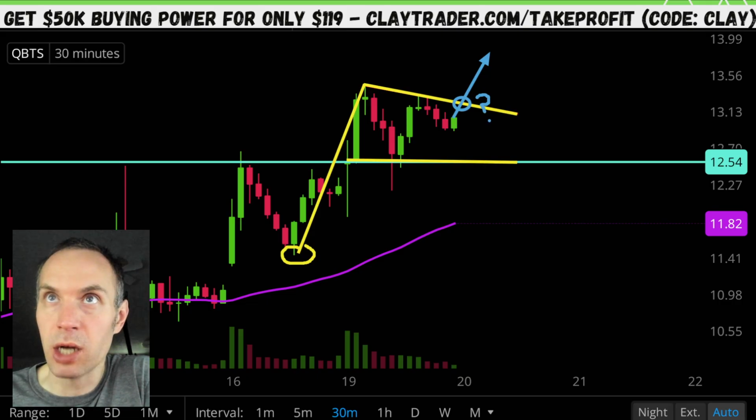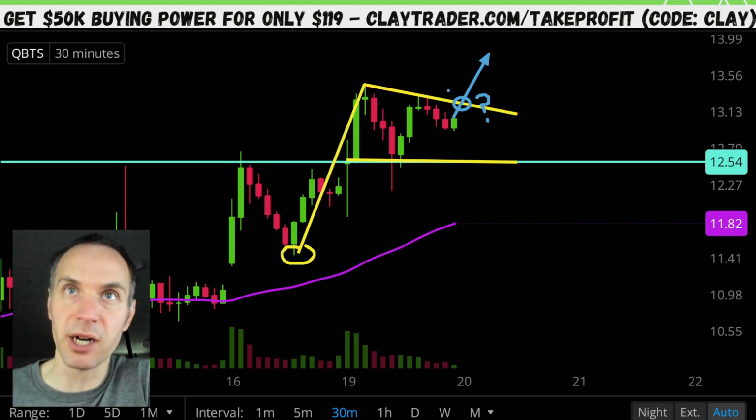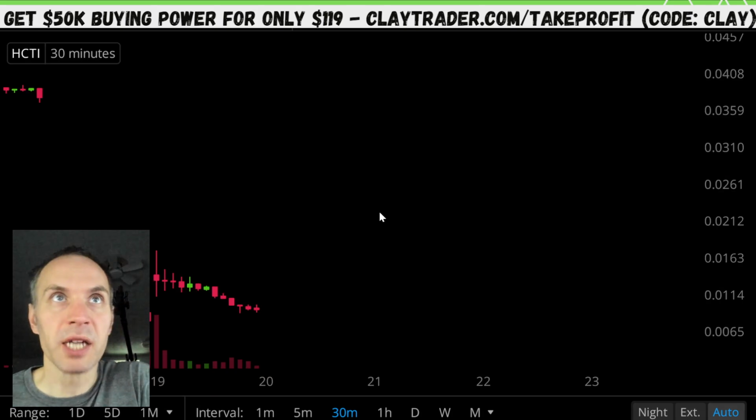So a totally valid question to throw out there on whether or not, if the price were to break through there, does that generate upside buying pressure? So if you like bull pennant patterns, definitely keep an eye on it. Next one here, HCTI.